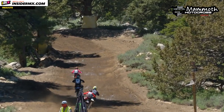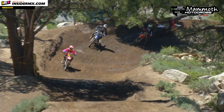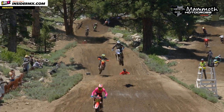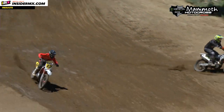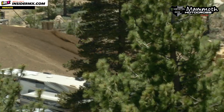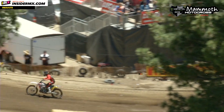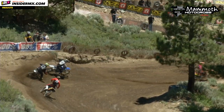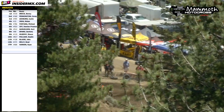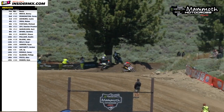Leader coming to the top of the Mammoth Freeway. We'll see if Benny Breck can hold on to the front. And it does look like Breck still out front. So Benny Breck, Corey Pennington, Justin Ashburn, Matas Inda, Mike Fontana, top 5 still. Damian Joy running in the 6th spot. Kirk Samuelson 7th. Zach Spano is 8th. Sean Murphy 9th. And Dustin Pulliam rounding out the top 10 first time across.